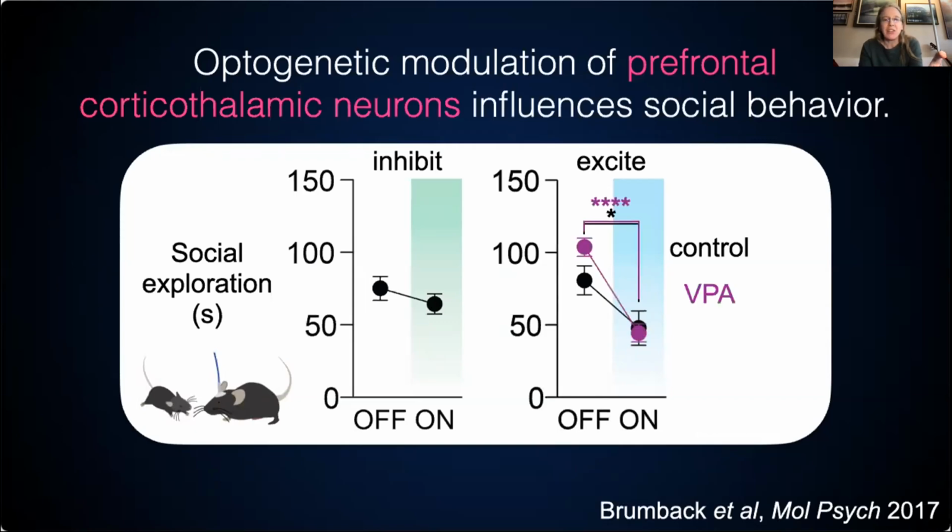So we saw the same thing in the valproic acid exposed mice. When you activate these cells at 10 hertz, we see a dramatic decrease in the amount of time that these animals are engaged in social behavior. Surprisingly, when we inhibit these cells, we saw an increase in social behavior.